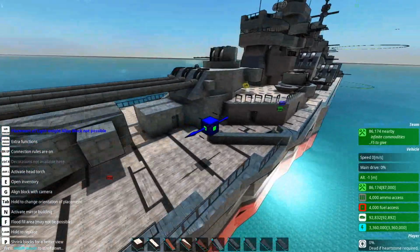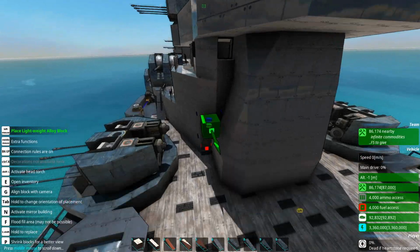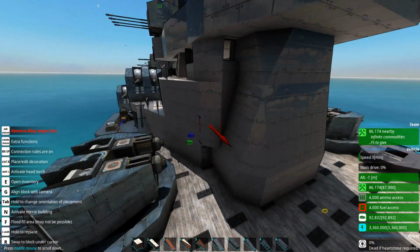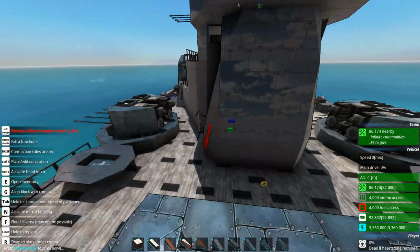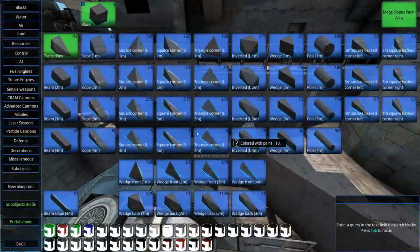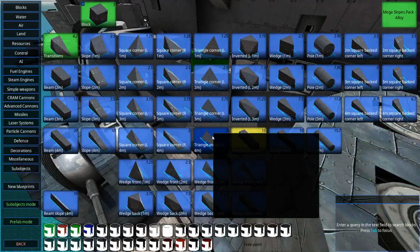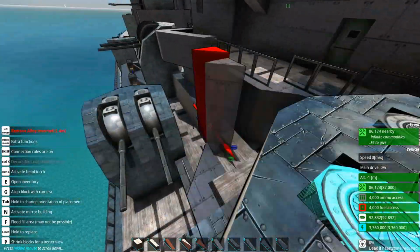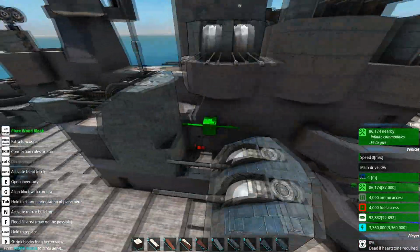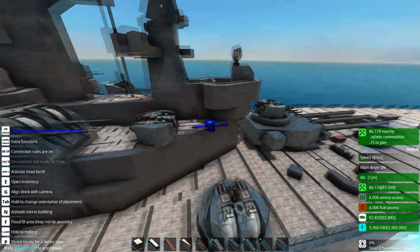There aren't even inverse slope blocks here, I don't think. No, there isn't. It was like 4-meter beams, these diagonal slopes, these triangle slopes. When were these inverted slopes added? Maybe I'm just not looking very hard, but I can't see them. I don't see any of them on here. And they still managed to make prettier superstructure.